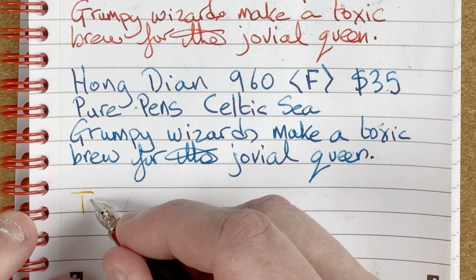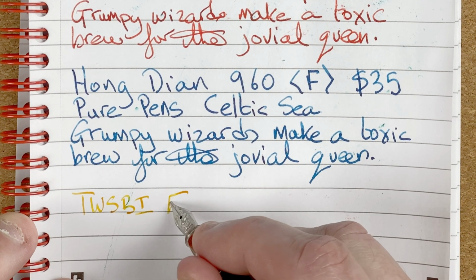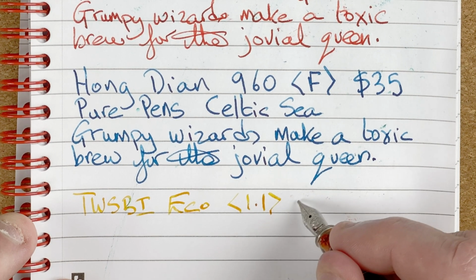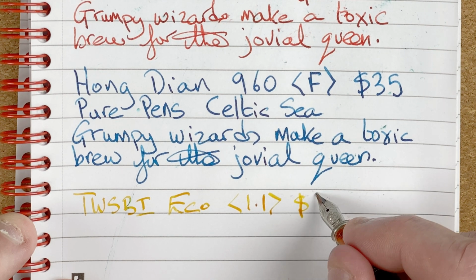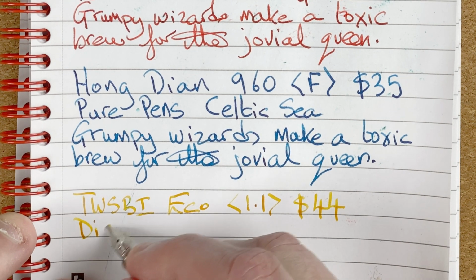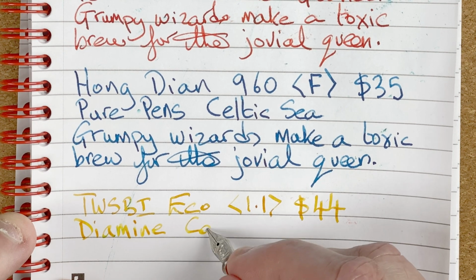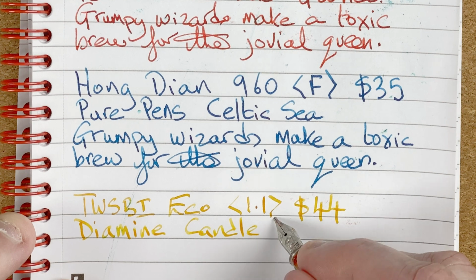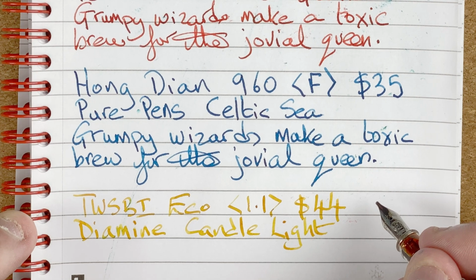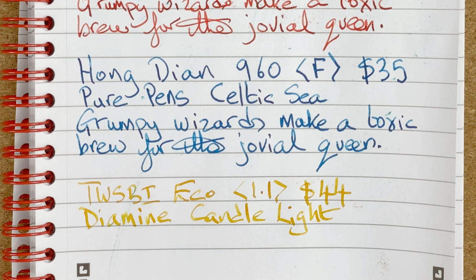So we've got a TWSBI Eco with that 1.1 stub nib. This costs 44 Australian dollars. The ink by Diamine. It's part of the 2021 ink event calendar, and this is Candlelight. It's a yellowy orange colour. I'm going to do my sentence. Let me just move this up slightly. Let's move the mic.